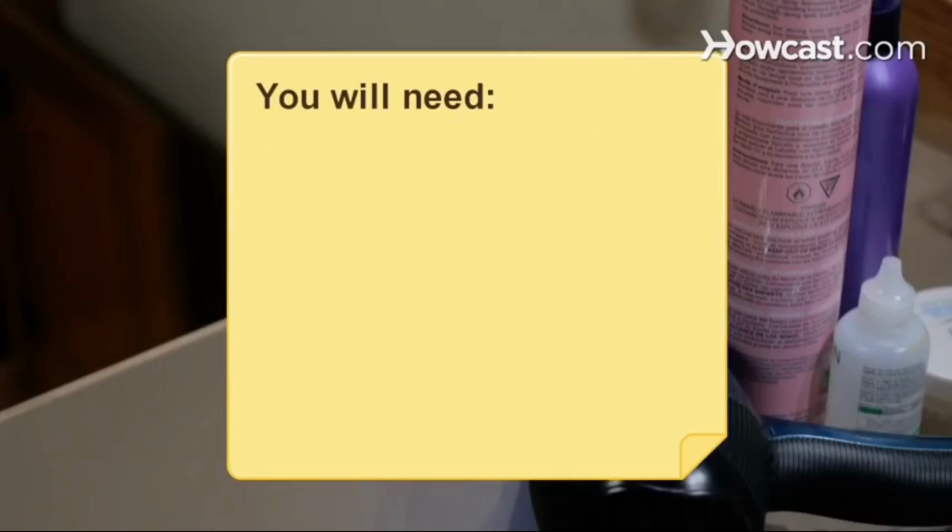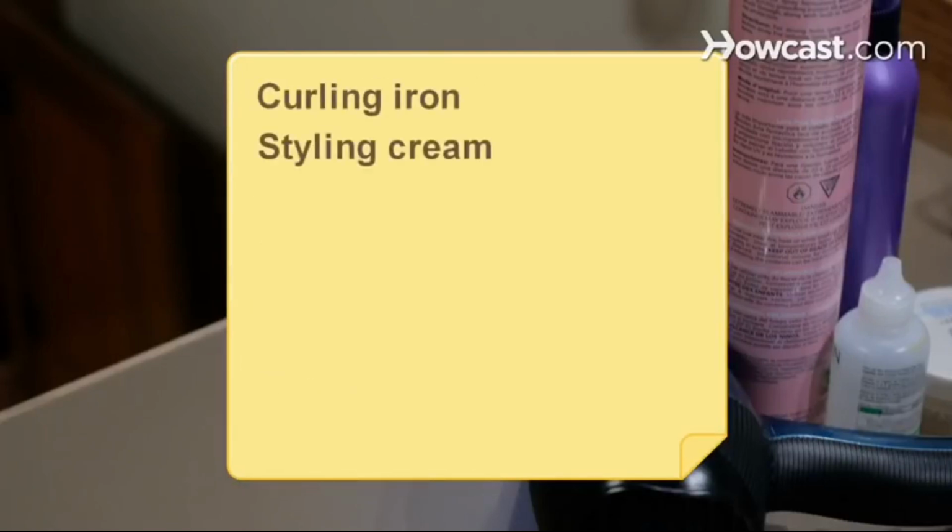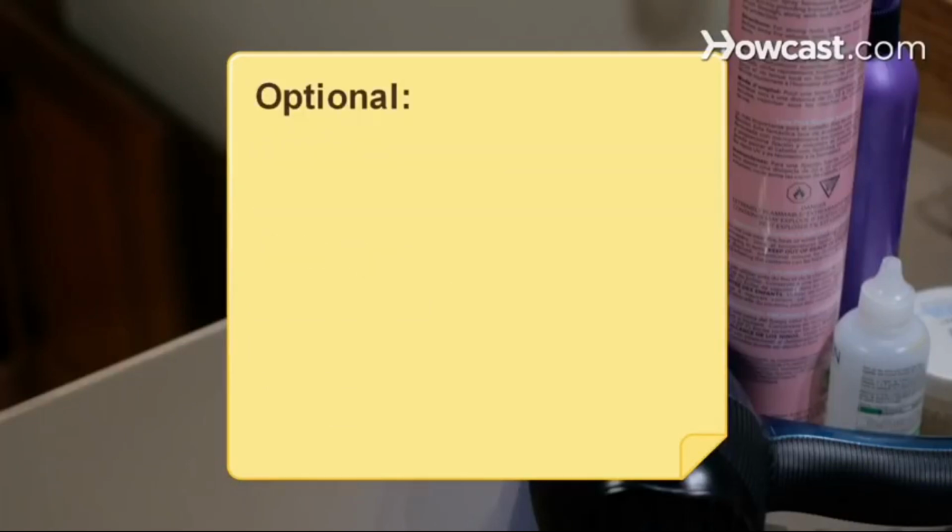You will need volumizing shampoo, conditioner, shine serum, a hair dryer, a clip, a comb, a curling iron, styling cream, a jeweled clip, and hair dye. Optional: mousse and mica flex.